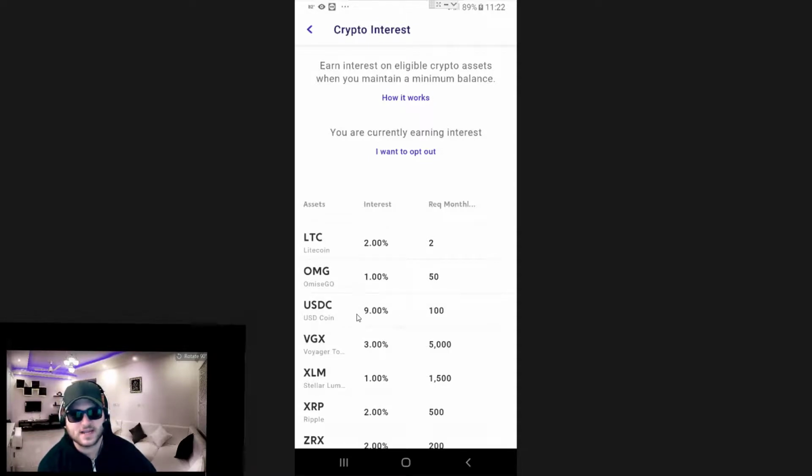It's the highest interest rate. It won't fluctuate, but there's a very low minimum balance. So pretty simple. However, there are other reasons you might want to use Voyager. And there are other ways that you could potentially leverage your savings.